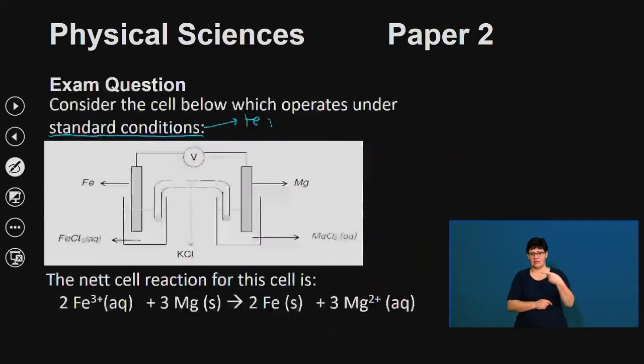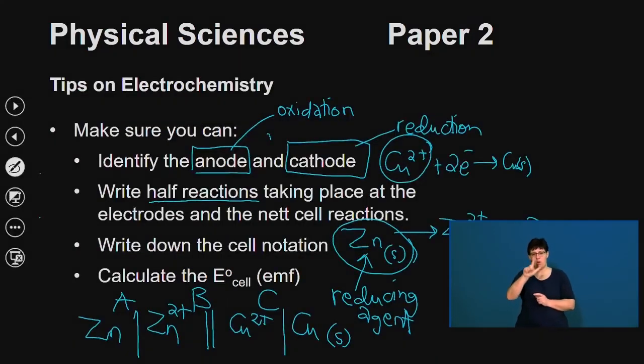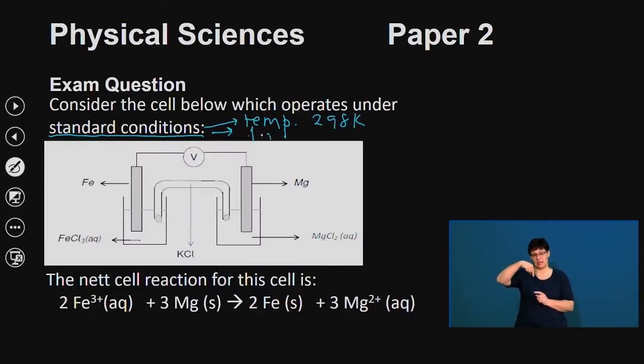Is the temperature of 25 degrees Celsius, which is 298 kelvins, as well as the concentration of the electrolyte of 1 mole per cubic decimeter, right? Very important that not all standard conditions are applicable. Carefully consider the uniqueness of the scenario that is given to you and then decide which one is applicable.